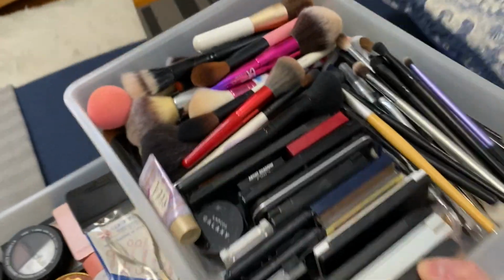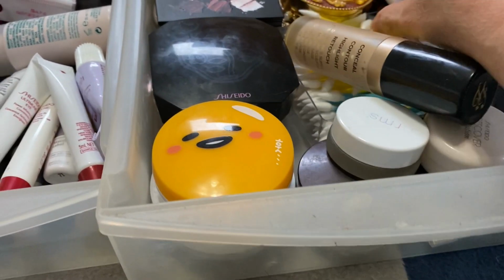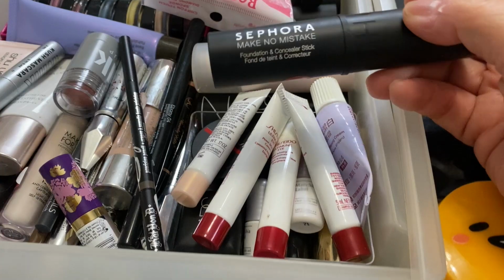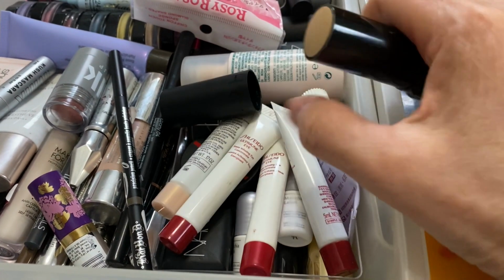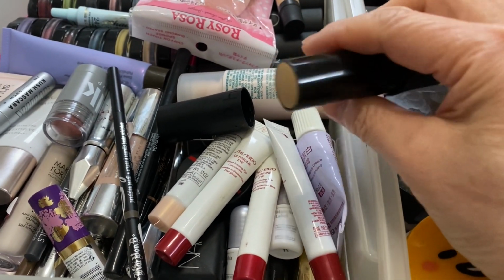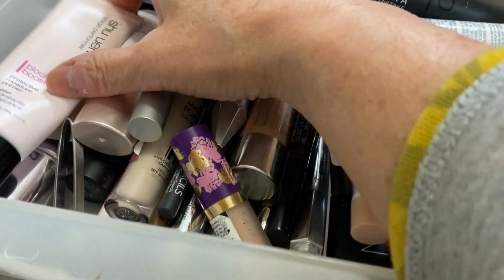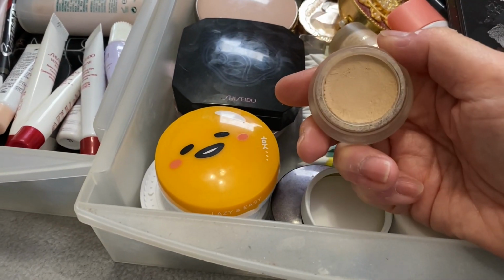So it is really time to go through some of my makeup, especially cream-based products. They don't last forever. They have expirations and should be checked and tossed out. And since I don't think I will be wearing much makeup going forward, it is a good thing to streamline.